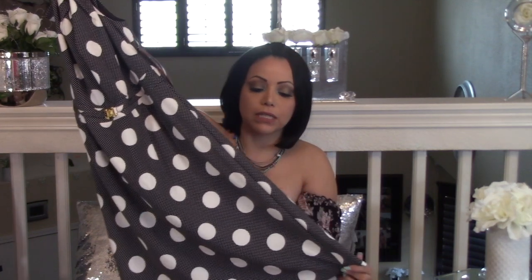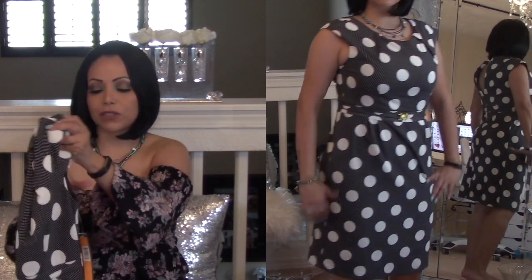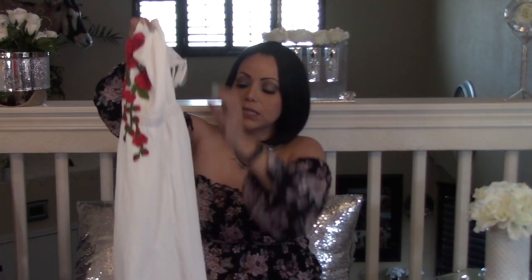This is more of a dressy type of dress. It goes down to the knee. I don't think I'm going to keep this one, just because once I put it on, the print was, I don't know, I just didn't like it as much. And for this one, I paid $16.99.